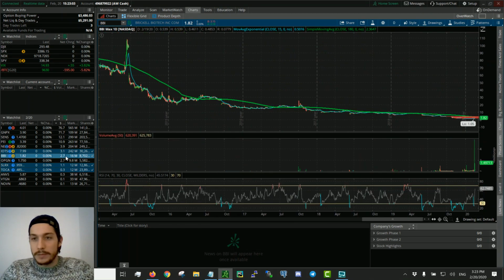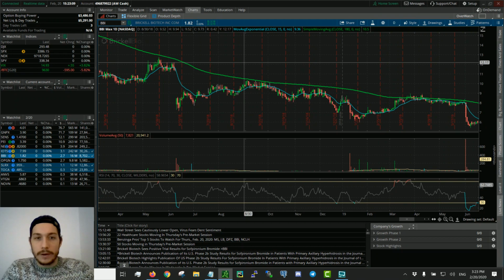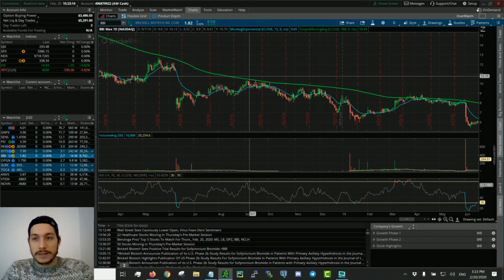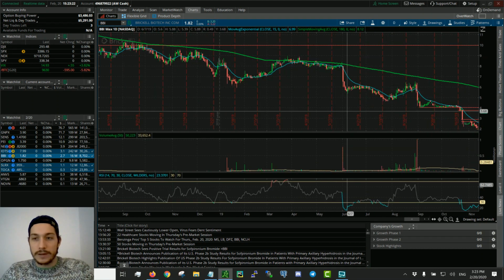Let's quickly go back to BBI. I was going through their long-term chart as well, and you can see right around 10, this is where we fell off a cliff, and then we bounced back to 10. I think this is where the warrants are exercisable, and we were not able to break back above 10, so I'd be really careful if this thing approached 10. I don't really think it's going to approach 10.